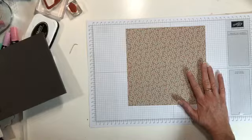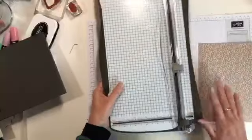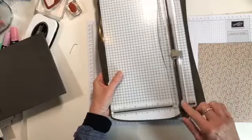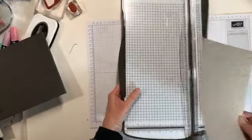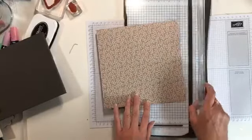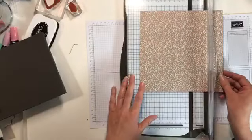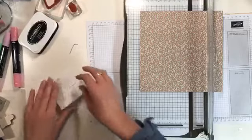And I've got my Stampin' Trimmer, and I have moved my cutting blade to the very bottom, because I'm not going to use that, and I don't want to take the chance of cutting my paper, because this is the only piece I have left. I have more coming, of course, but I really like this, and I have apparently used it all. So hold on, I have to find my cheat sheet here.